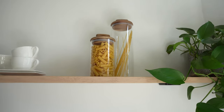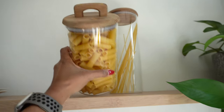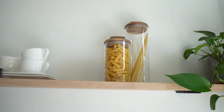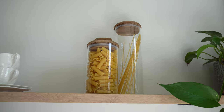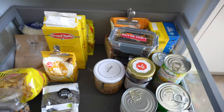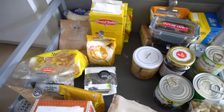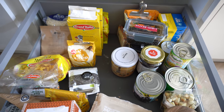Definitely super cute. I really love the design with the little handle on the top. It looks super, super nice. I was debating between this one and the one from IKEA, but I think this one from Zara Home looks much better. I have the oats in this jar right here, so I think by next month or so I'll be buying more of the jars so I can convert this drawer into something a little bit more organized.